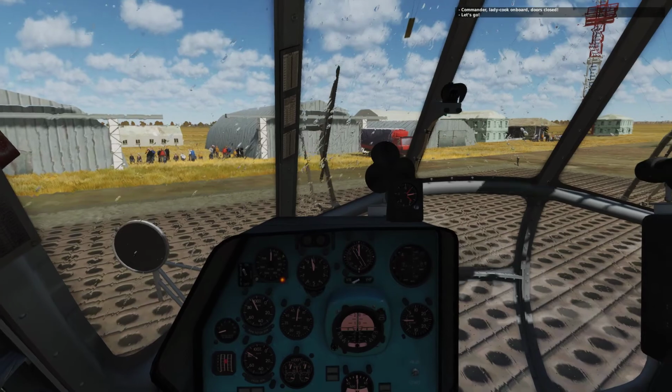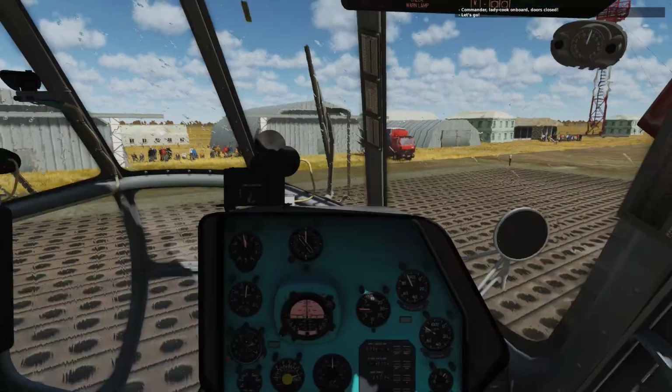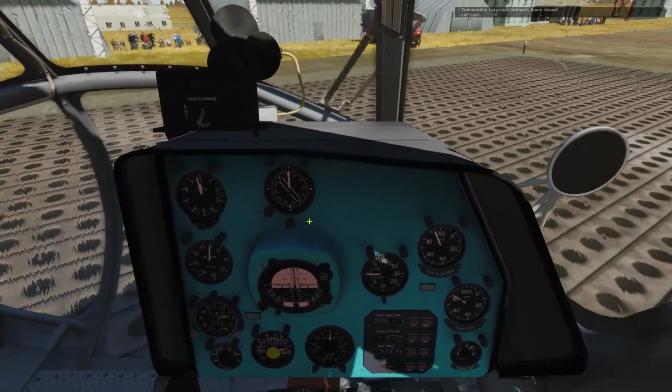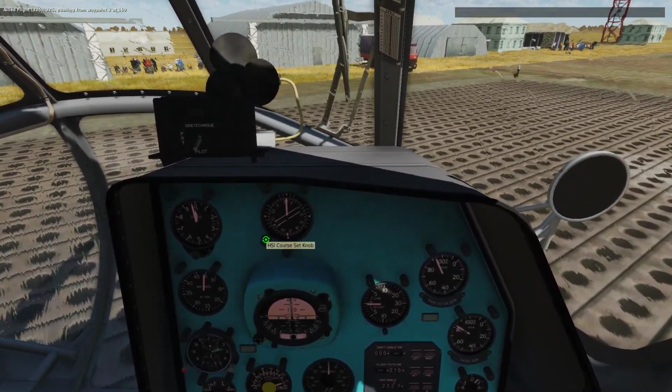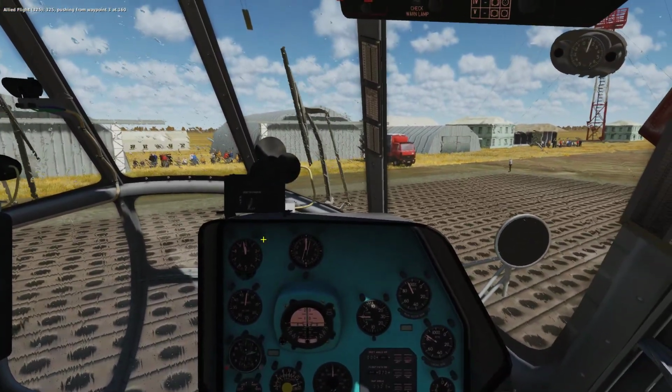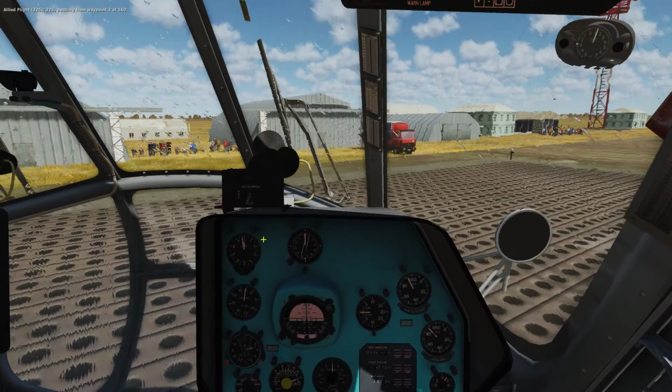Landing cook on board, doors closed. Let's go. Okie dokie, so we'll turn E1 now, and then we'll set our course heading to 232. So, 232 is that way. Cool. Let's get out of here.